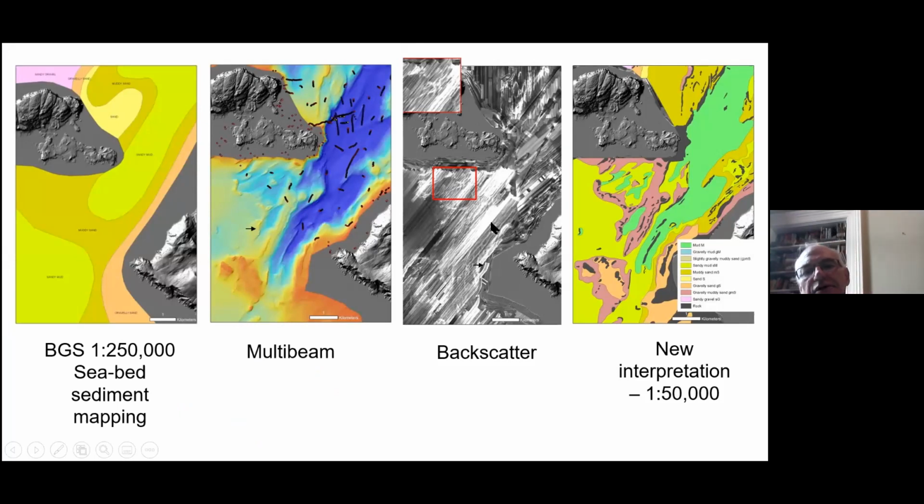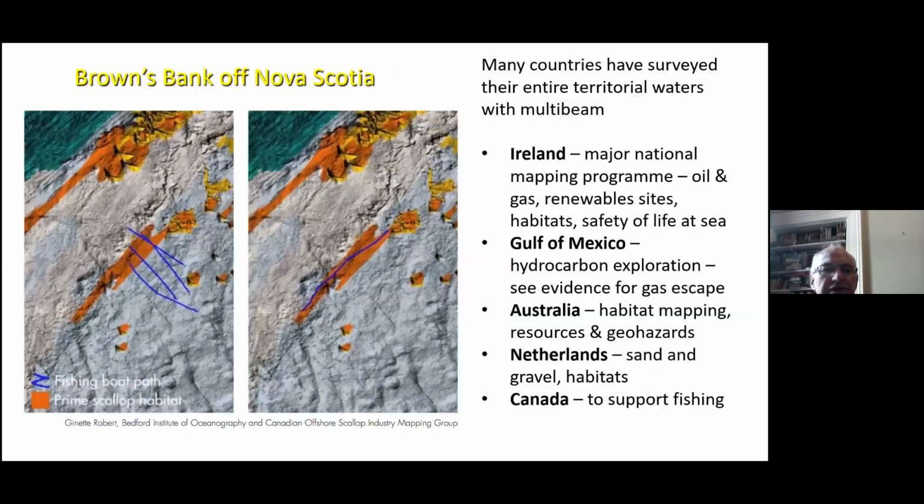And then you can also look at the shape of the reflections that come back. If it's bouncing off a hard rock surface, you get one kind of shape back. And if it's bouncing off very soft mud, you get much less return. And then you can predict what kind of rock is there, and you can end up with a much more detailed map. So that was quite exciting.